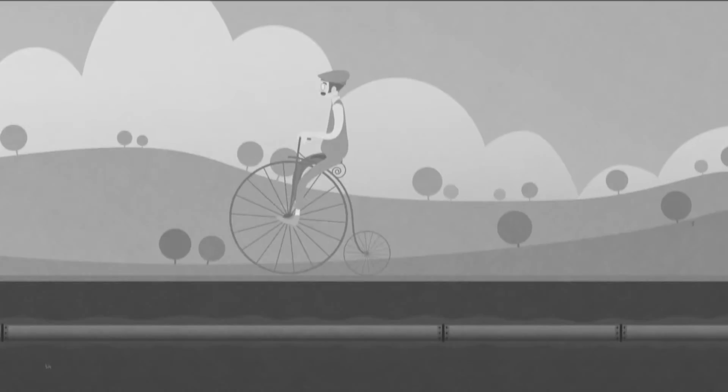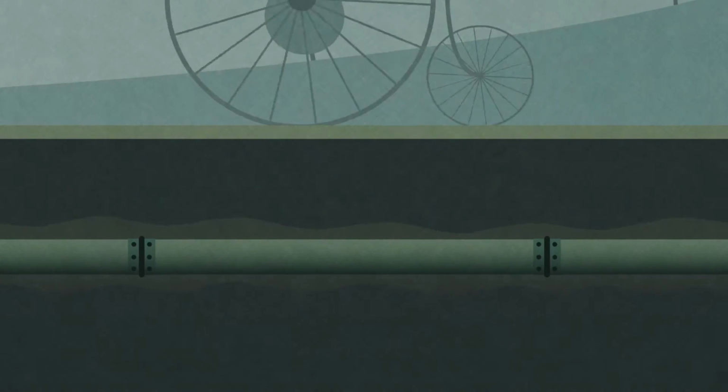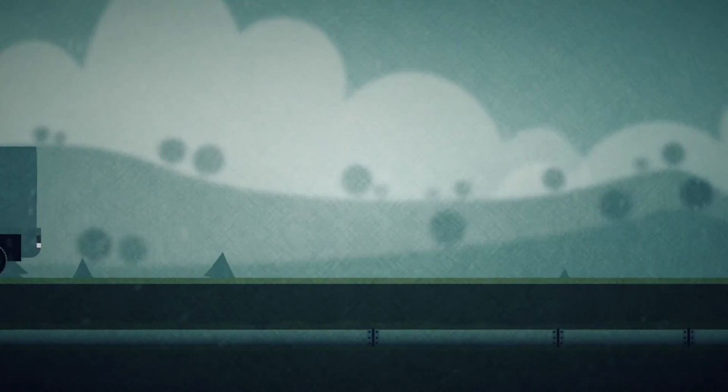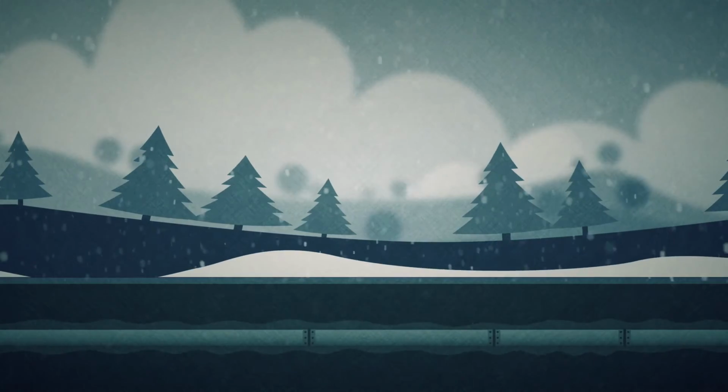When was the pipe constructed? What kind of pipe is it? What is the ground like? Is there a lot of heavy traffic in the area? Is the ground affected by big seasonal changes in temperature?